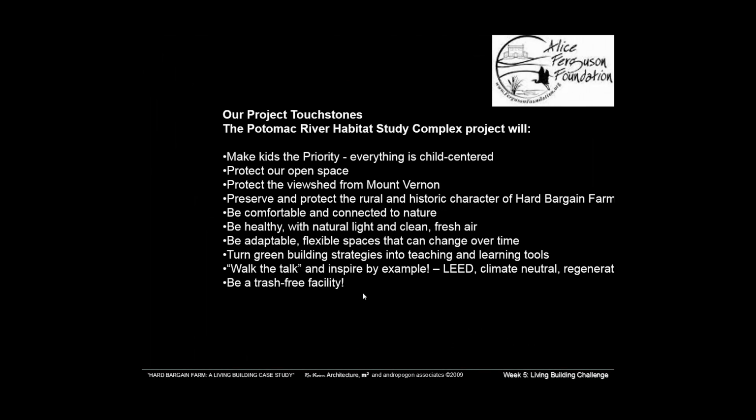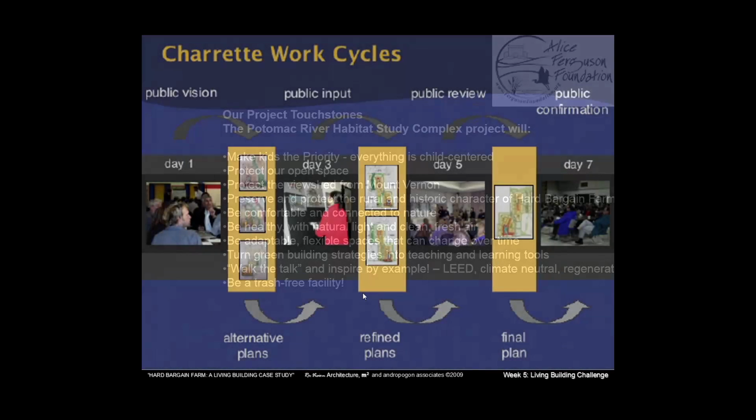A little bit of the touchstones: when we do sustainable design, we always do guiding principles. We'll be covering this in a couple weeks. You see here that these are the goals that as we design the project, we'd come back and use to decide if we did a good job or not. Not, I hate to say it, random or arbitrary ideas about what makes good design, but actually client-driven, stakeholder-driven parameters for quality design.